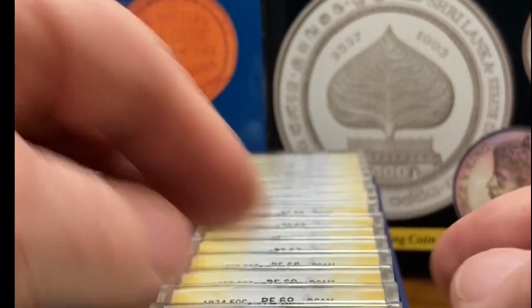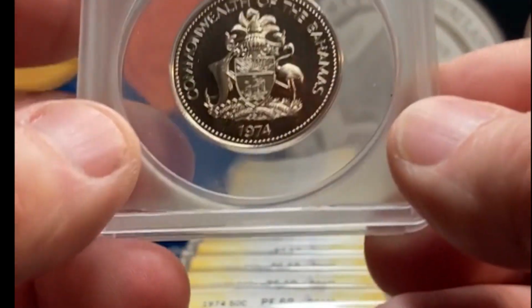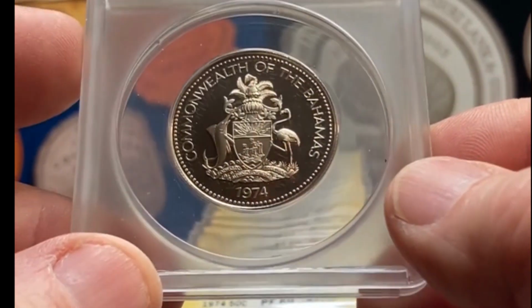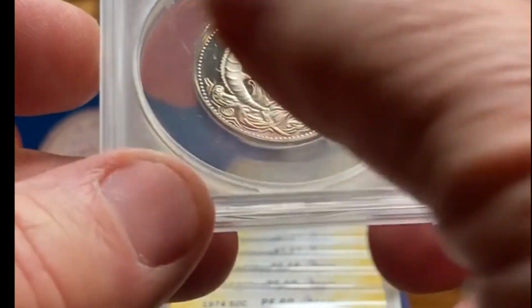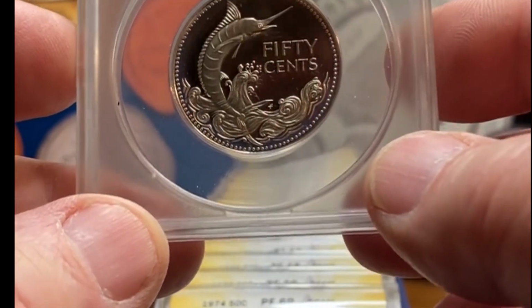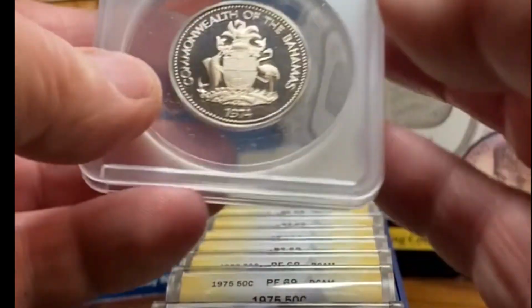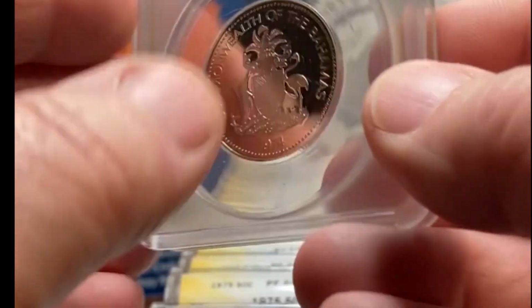Okay, and here is the fourth one, another 69. So I am not disappointed with the grade of Proof 69. But again, I'm wondering if I were to take these out of the slab and send them into NGC or PCGS, if I might get a 70 out of it. That would make it a premium coin. Here's another Proof 69, 50-cent piece.